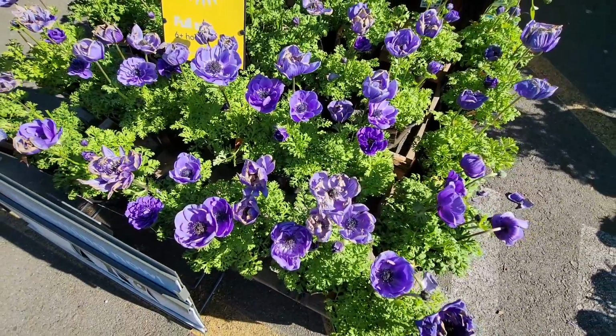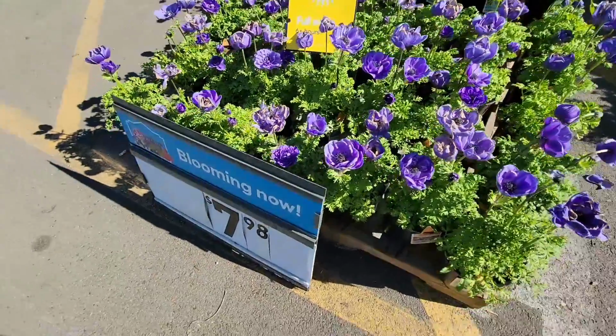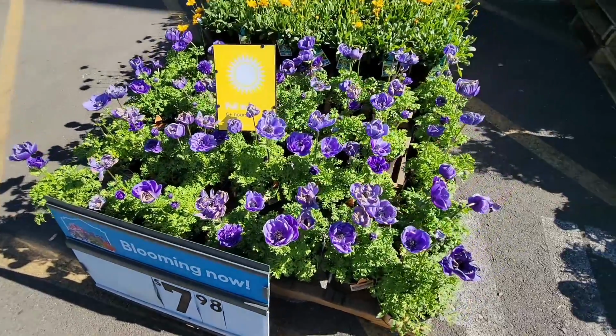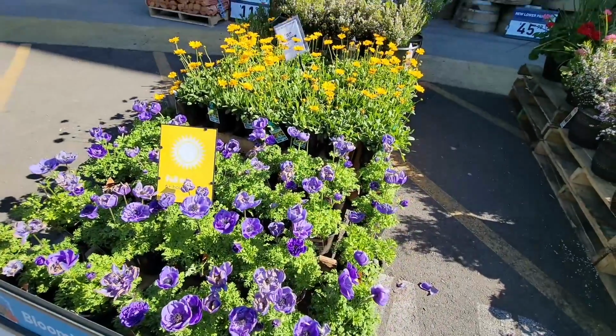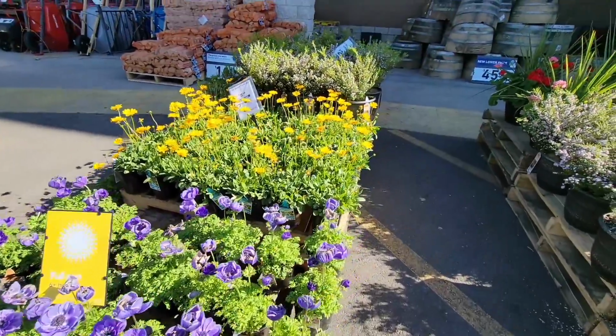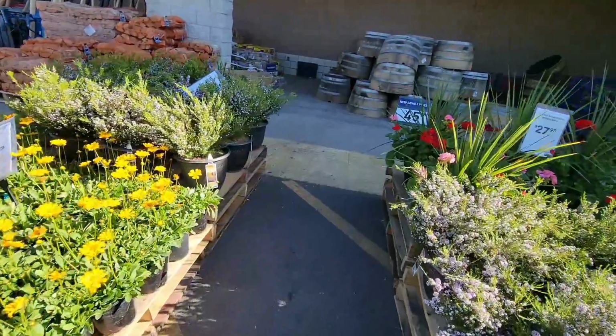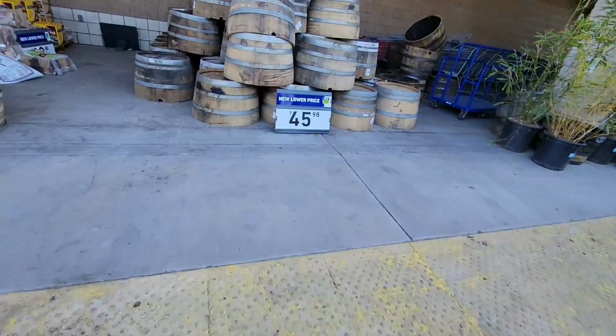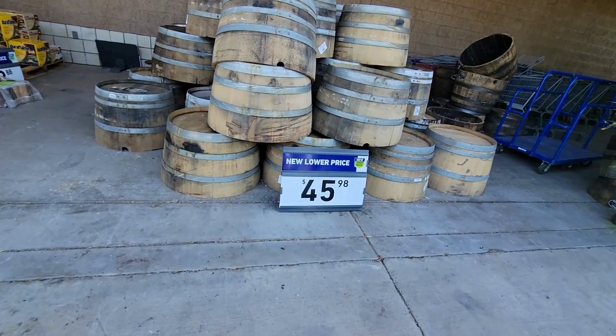Look how beautiful these are. These are like the purple poppies. Oh, and they're only $7.98. I've got to get my yard together, so get my pots together, get my soil so I could do some new plantings, especially for the spring time. I have so many ideas. I want to grab a couple of these.